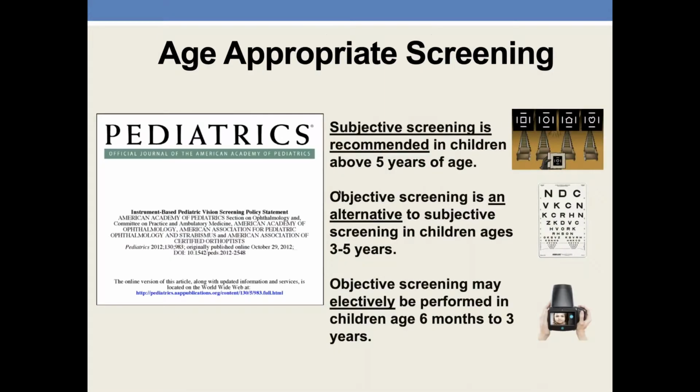So there are several medical organizations: the American Academy of Pediatrics, the American Academy of Ophthalmology, the American Association for Pediatric Ophthalmology and Strabismus, and the American Association of Certified Orthoptists. They put together a joint committee. All those organizations contribute expertise to a committee that said, okay, there are new vision screening technologies coming out there. What do we recommend? What are age-appropriate methods for vision screening?